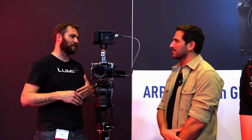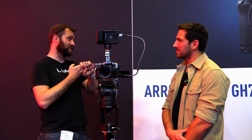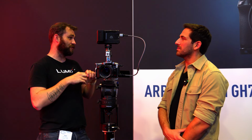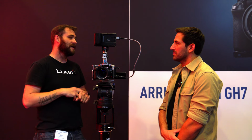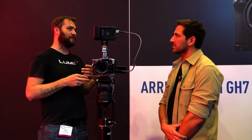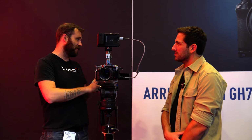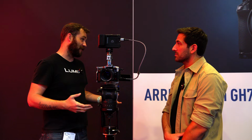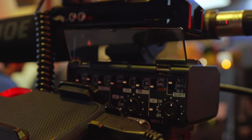Okay. Now, a couple cool tricks with the XLR2. It gives you up to 4 channels of 32-bit float, so 2 XLR inputs and 1 3.5 millimeter input. And that'll be at 48 kilohertz. And then if you're doing 2 channels, so either on the 3.5 or the XLRs, you can do 96 kilohertz 32-bit.